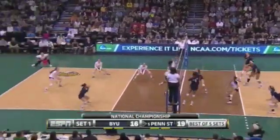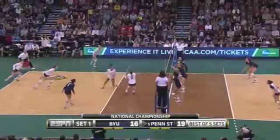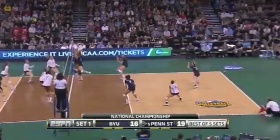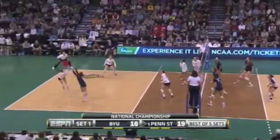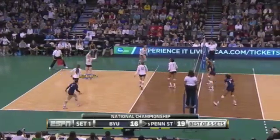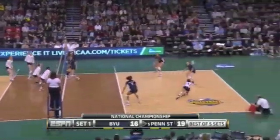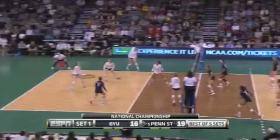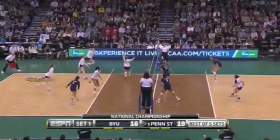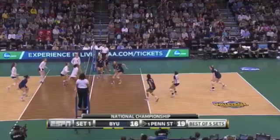Robbins-Hardy looking for Alexa Gray. Slowed down by the block. Franti. Good defense in the back by Nobles. Hampson out of the back, couldn't get it down. Franti again. Parker keeps it alive. Back to the freshman. She'll try the tip.